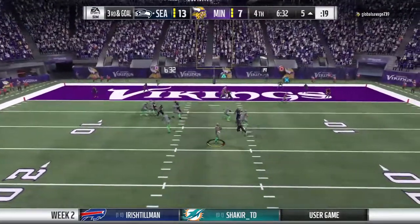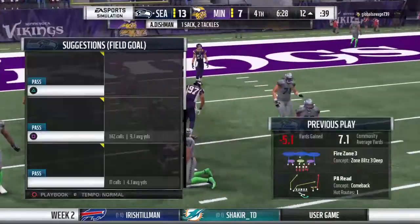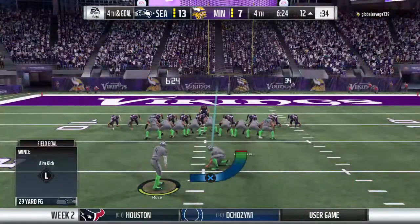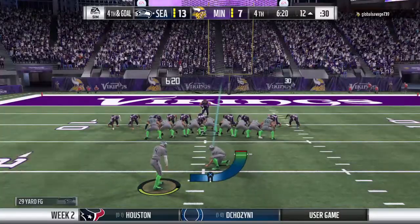Here we go. In trouble, and he'll go down back at the 12. One thing they definitely like about this youngster is his motor. He is full throttle on each and every snap. Loves to get after the quarterback, and that has to feel good to him right there. His first career sack.